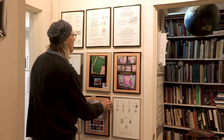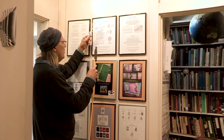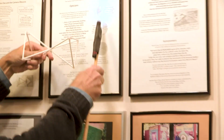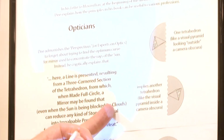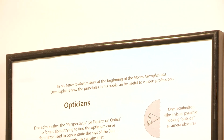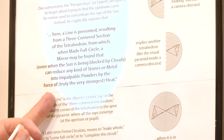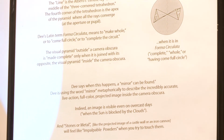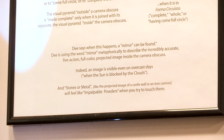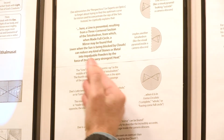And Dee writes about it too, but he does it in a cryptic way. He says, if you take a tetrahedron, which when made full circle, means if you have both sides of it, a mirror may be found. That's the image, the mirror. And even when the sun is blocked by clouds, it even happens on cloudy days, you just don't see the solar disk going across the wall, and can reduce any kinds of stone and metal into impalpable powders. Well, that's the image on the wall. You try and touch it, it's not there. It's like powder by the force of truly the very strongest heat. Well, that's just the sun that gives us all of our light, even on cloudy days. So this is all a riddle.